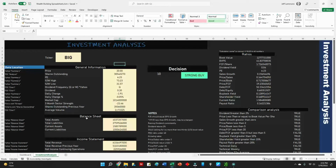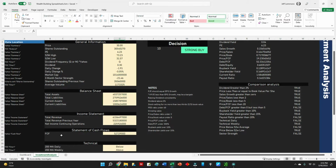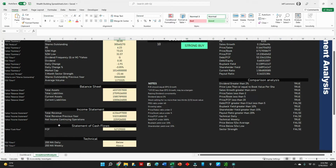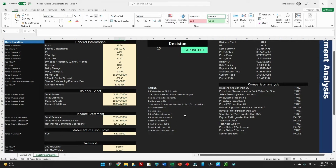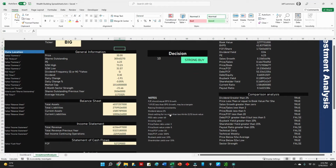The general information, I've broken down into sections here: price, shares outstanding, price to earnings, 52-week high and low, daily change, dividend, market cap, all the different fundamental criteria that you would need. Then I've got some items from the balance sheet, some items from the income statement, the statement of cash flows, the free cash flow specifically, and then a little bit of technical analysis, just looking at the 200-day moving average on both the weekly and the daily time frame. Let's run through these notes here. Essentially, these notes are what I use to guide my decision making over on the right hand side of the screen, and I won't go through each one of those. You can see those there if you're interested in them.